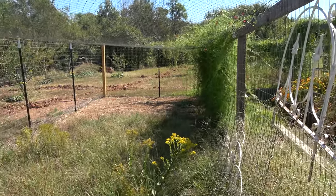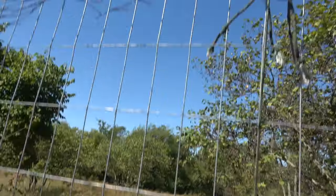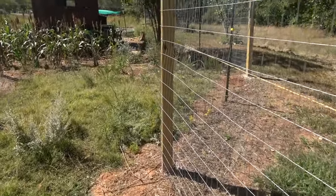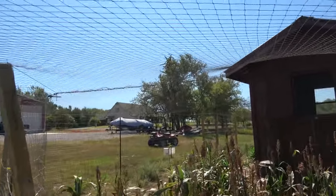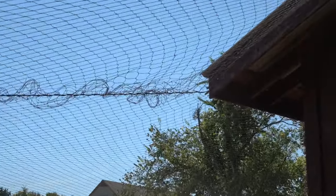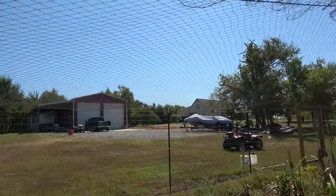And all the way around here. So this is a 2x4 wire, 2x4 holes, and there's an electric wire midway up, and there's electric wire at the top. So if a raccoon or anything tries to climb, it'll get shocked by that. This keeps the hawks out, and probably anything coming over the top, it's going to deter it a little bit as well. That took us a couple days to get all that put up. This line right here is where we join two pieces together. And it's tough doing all that. It's good to have a helper when you're putting that up.